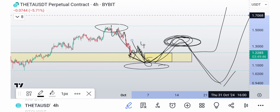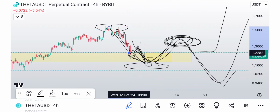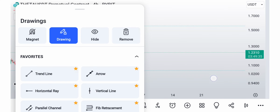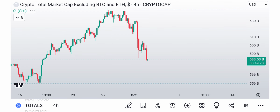So first order of business, let's get this third wave out of the way, the fourth wave, and the fifth wave. Now, is it possible that it's finished and we don't need to do that? It is, but I don't have the correct count for it. Let's look at some other assets. Let's look at total 3.